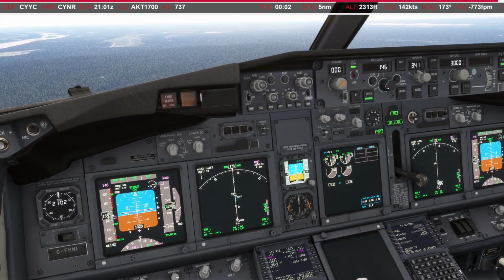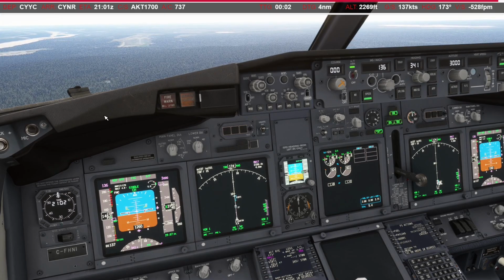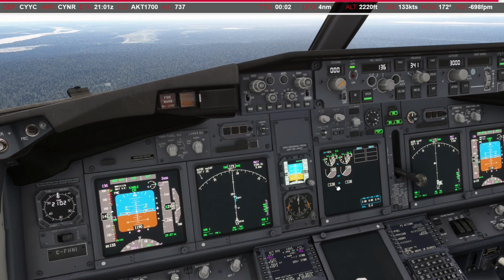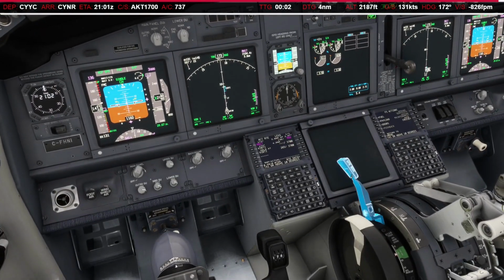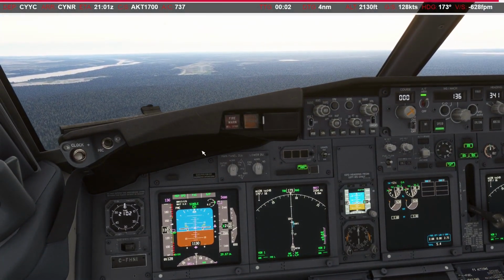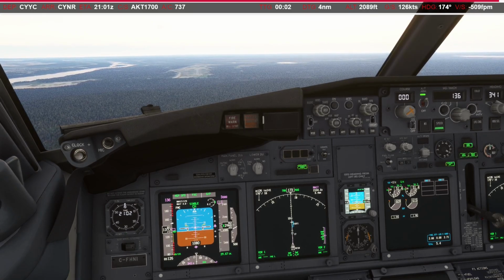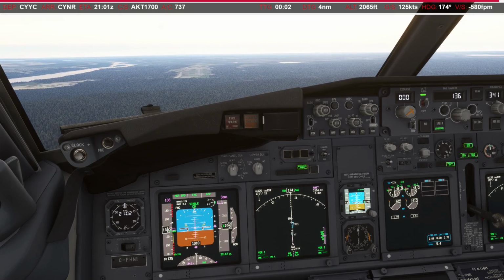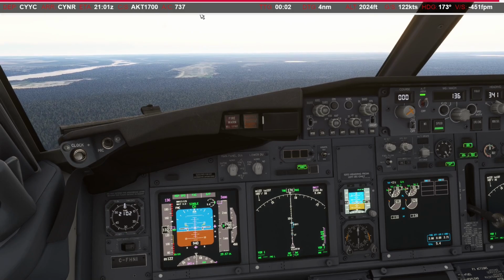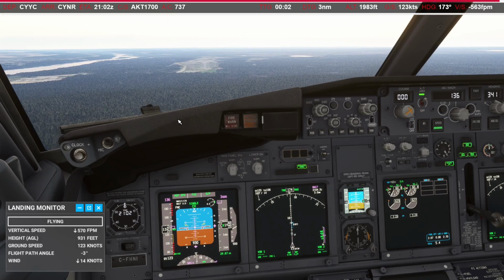And again, if I can do that, that would be good, because otherwise it's going to be challenging to stop in 6,000 feet. So I probably also want to do that. We definitely want to arm the speed brakes. And we will get ourselves full flaps at this point and get ready to bring this sucker in. Speaking of 1,000, that will help. Alright.